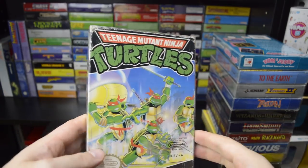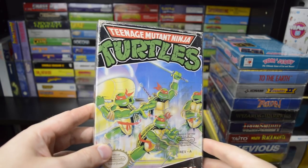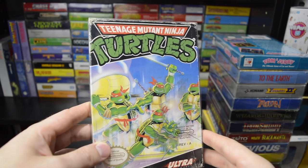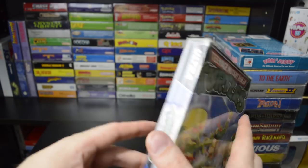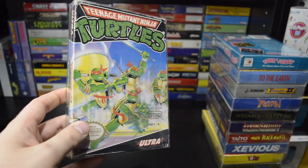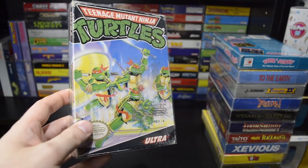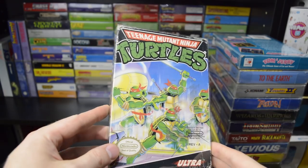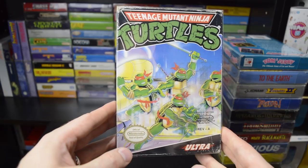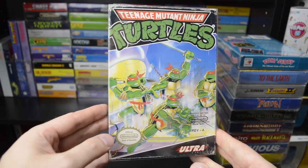What I'm missing from my collection is Teenage Mutant Ninja Turtles 2 and 3. They're the more standard beat-em-up or beat-em-all game type. And for some reason, I don't have those. So that's a glaring hole in my collection. That much I know. And they're definitely on my shopping list. And maybe inspired after doing this video, I'm just gonna hit eBay and get those games ASAP.